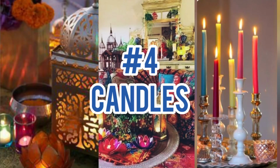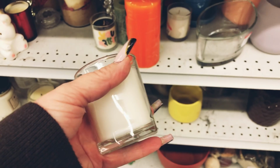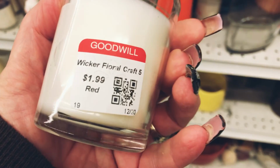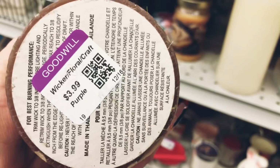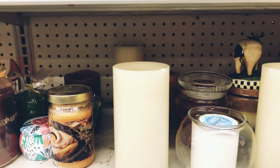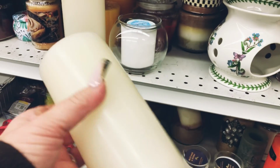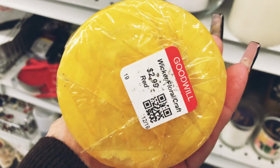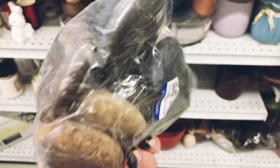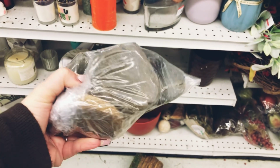Now we have made it to number 4, which is candles. Candles of any color and also candles in jars are always really fantastic to find at the thrift store. There are so many sizes and colors to choose from. And also, if you don't like real ones and you want a fake one, they also have those available for just a few dollars also. I just find candles are such a key element in the bohemian and eclectic style.